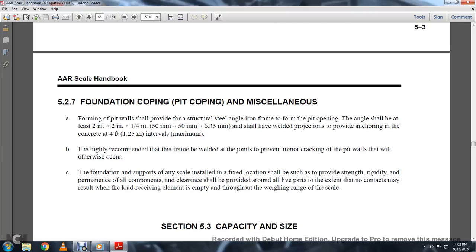Miscellaneous form of the pit walls provided with a structural steel angle with an iron frame to form a pit opening. The angle should be at least 2 inches by 2 inches by a quarter inch and shall have welded projections to provide anchoring into the concrete at 4 feet intervals. The recommended frame will be welded at joints prior to minimize cracks in the pit walls.